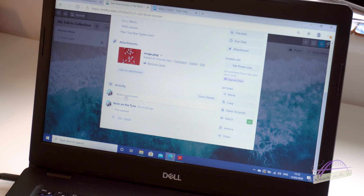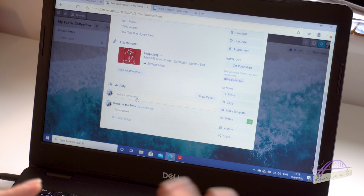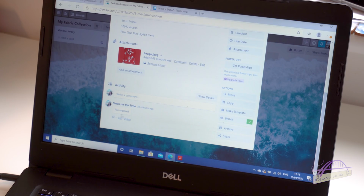Then in activity, this is where if different people were collaborating on a project, they would type in their activity and you could see what everybody's done. All I've put in activity is pre-washed because I've pre-washed that fabric already. So that is a card.